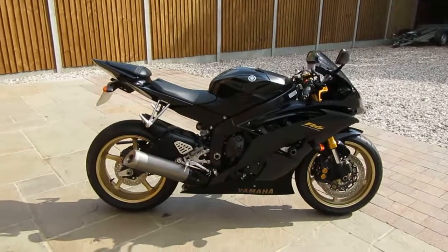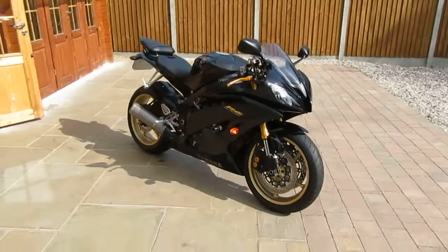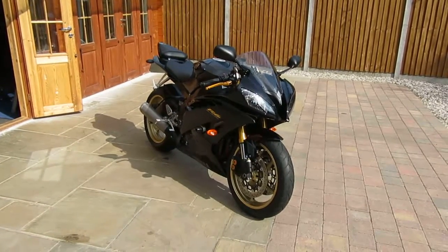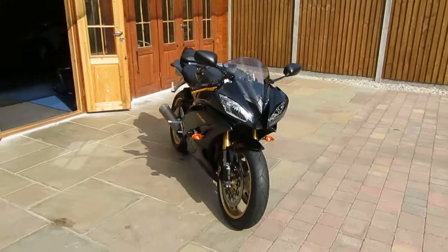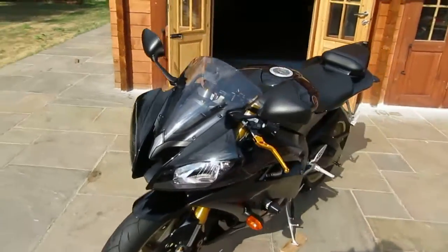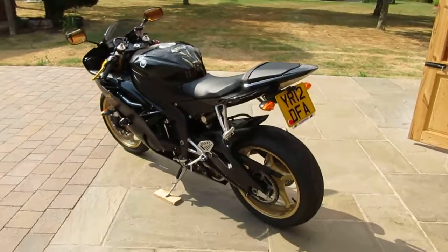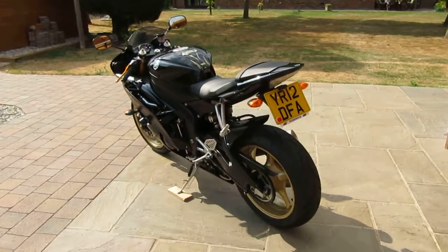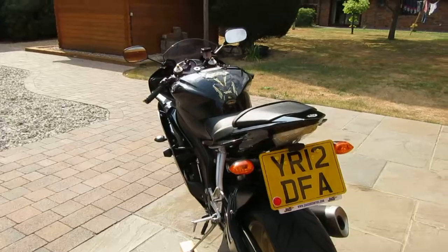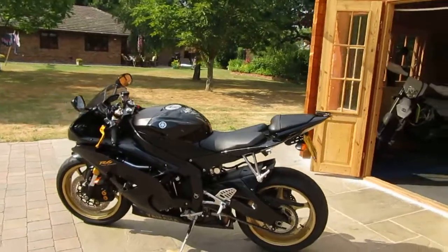And this particular bike has to be the cleanest example of this bike, regardless of colour, anywhere in the UK. We're convinced of it. The reason for that is this is a 2012 12 plate, and she's covered just 1600 miles from new. And hopefully you can get an indication in this glaring bright sunshine of exactly how immaculate this bike is.